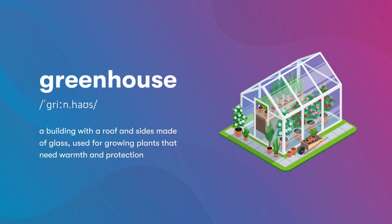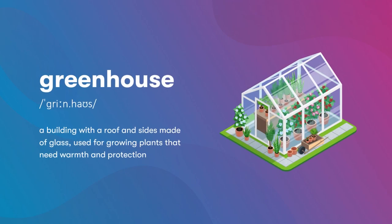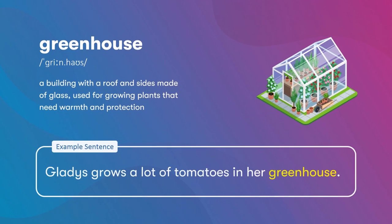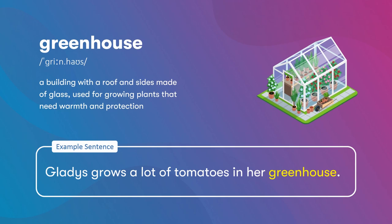Greenhouse. A building with a roof and sides made of glass, used for growing plants that need warmth and protection. Gladys grows a lot of tomatoes in her greenhouse.